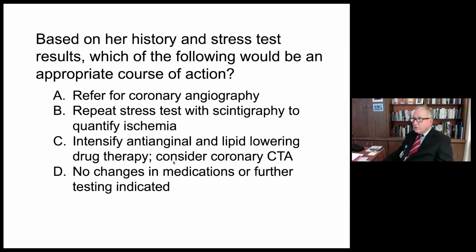So the question in this woman, who has typical symptoms of coronary disease in a stable pattern, but a very positive exercise test, based on her history and stress test, which of the following would be an appropriate course of action? Would it be A, refer for coronary angiography directly, B, repeat the stress test with scintigraphy to quantify the degree of ischemia? Is it C, to intensify her anti-anginal and lipid-lowering drug therapies and consider a coronary CT angiogram? Or D, no changes in her medications is indicated, no further testing is required?